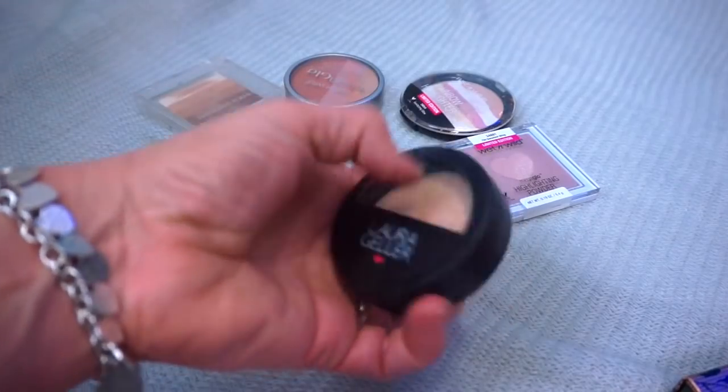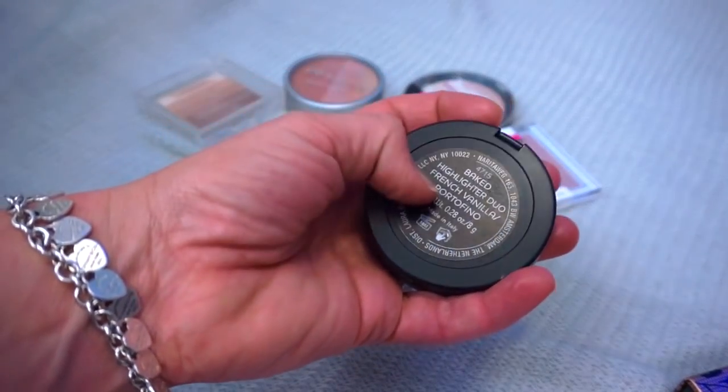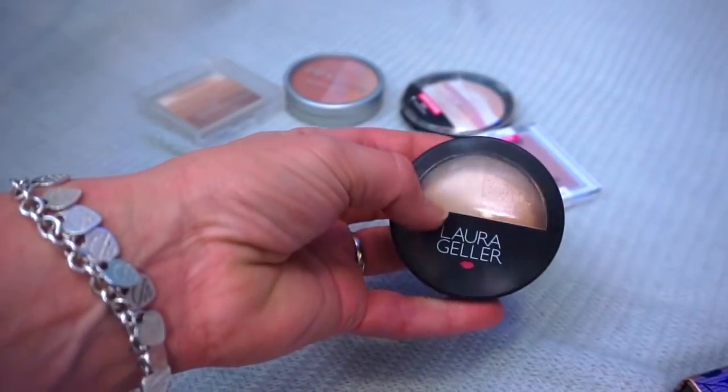Then we have the Laura Geller. This is the highlight French Vanilla in Portofino, so I'm going to get rid of this because I know I don't like the French Vanilla, so I'm going to get rid of that.